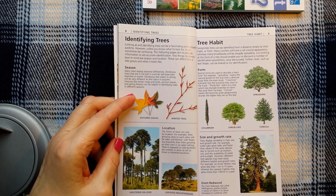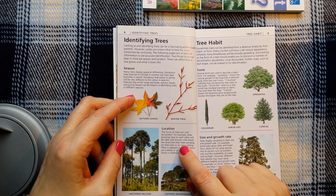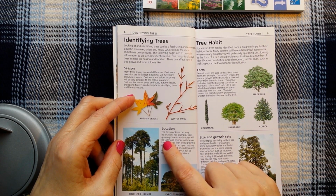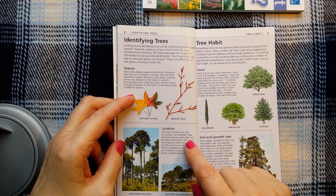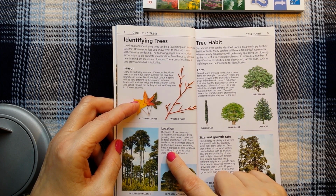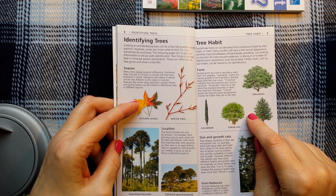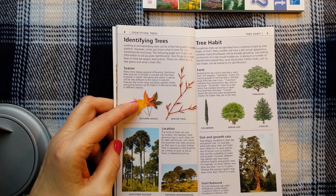Location. The forms of trees can vary by location. For example, trees growing close to each other will be taller and thinner with fewer low branches than trees growing on their own in an open setting. Trees in exposed or cold locations are unlikely to grow as tall as those in sheltered locations. And the examples are sheltered hillside and an exposed mountainside.